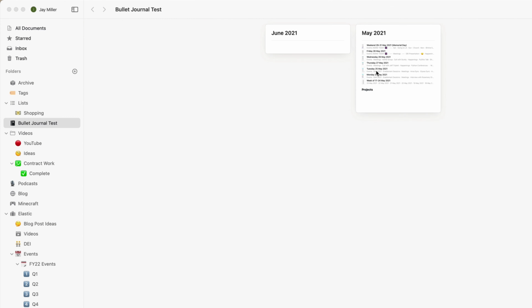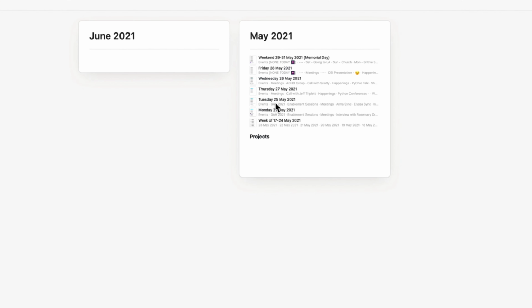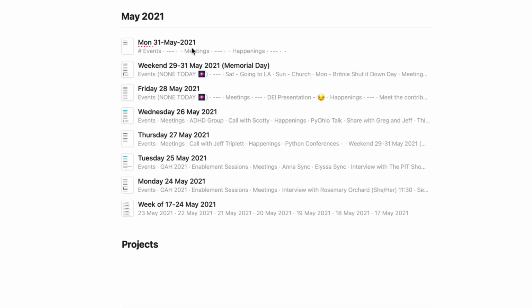So let's take a look at what I'm currently doing with Craft in this bullet journal test. As you can tell from the last couple of weeks, I've been playing with this idea of creating a daily log for all of the events. Let's jump into May and see we have this breakdown from the first day that I started up until the current.